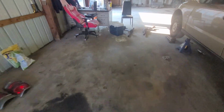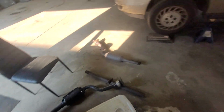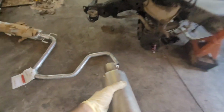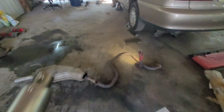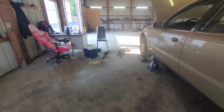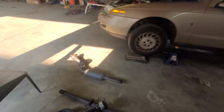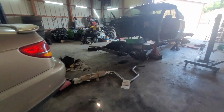But this exhaust from my sport bike fits oh so perfectly where it shouldn't fit. That would be hilarious, but no, we're not gonna do that. So I'm gonna get all of the fuel tank dropped right now, figure out what all we need to get and order, and go from there.